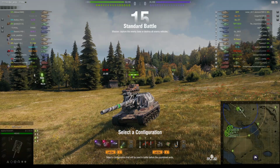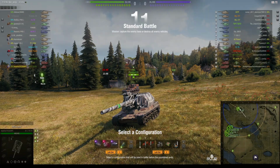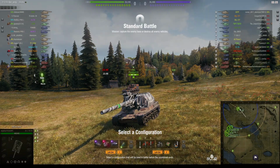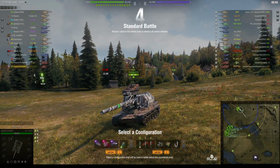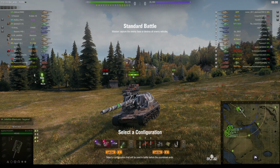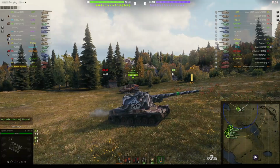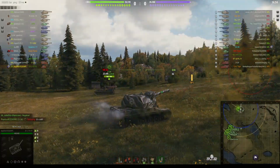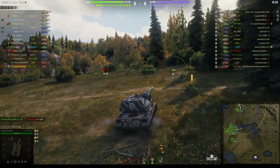Angelina's starting the game on the north spawn of Malinovka. Same map, different starting point. And this time, Angelina's decided to use the Bat Châtillon 155-55, the Tier 9 French SPG. Game on. Oh, it's one of the two Artys with a turret that turns all the way round.